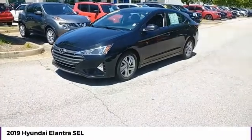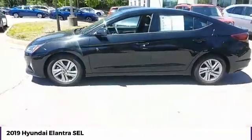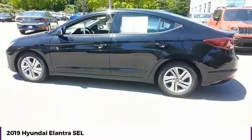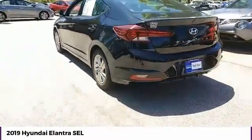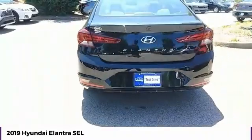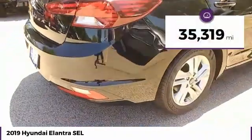Stop by and take a look at the 2019 Elantra. The Elantra boasts the most interior room in its class and gets an exceptional 35 miles per gallon. With its luxurious standard features, the Elantra is an easy choice. This vehicle has less than 40,000 miles.